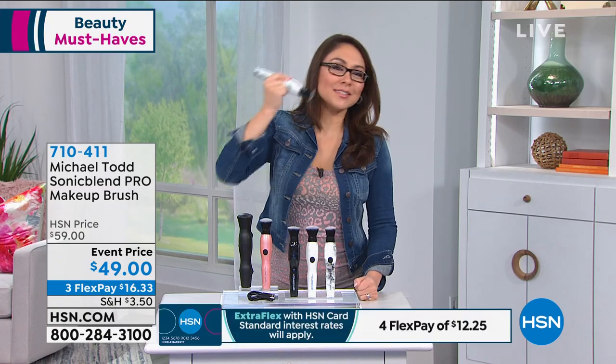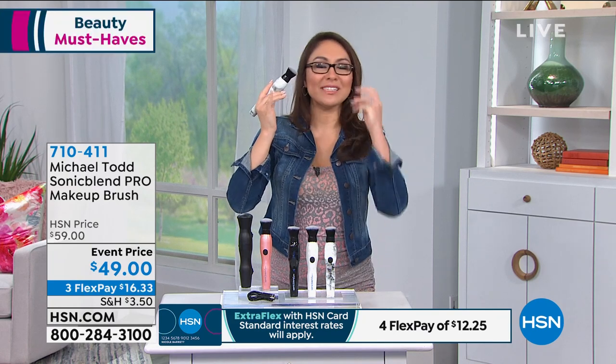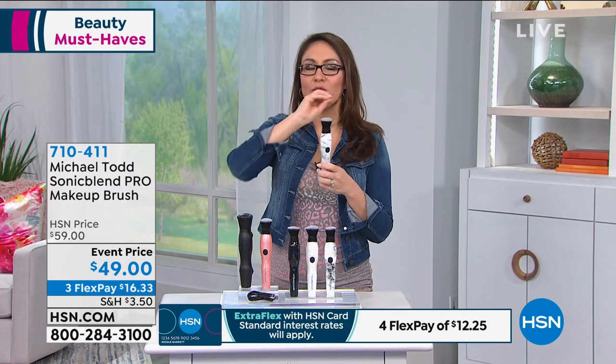And think about what you might be doing right now with your brush, right? You put it in and you do this, right? We're doing all the elbow grease work. This is doing that, which means faster, being able to get everything done fast, fast, fast. And we know we're getting that flawless look.